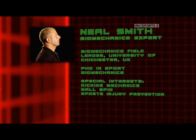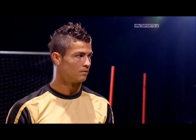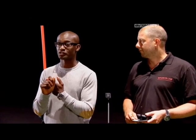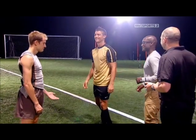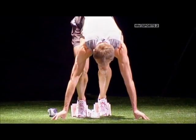And in charge of the test is biomechanics expert Neil Smith. We want to see the different muscles and the different components that are used in order to find out who's quicker, a sprinter or a footballer. Rodriguez is going to go first. Take your marks. Set.